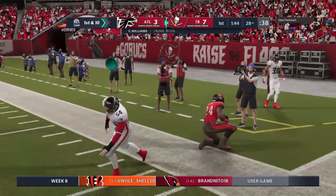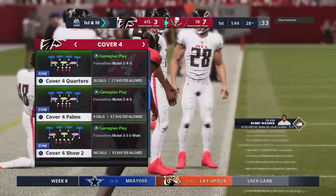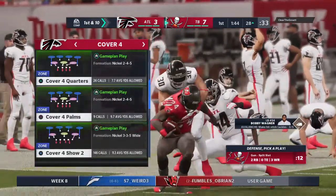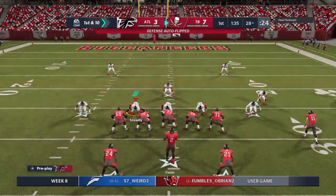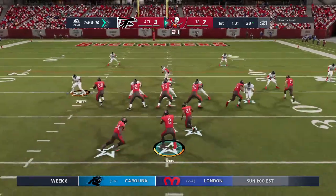And he is out of bounds, but not before he's inside the 30. Almost unstoppable on the ground there, as that one is good for 39. So now then, the big play has him all the way inside the 30 now, 1st and 10.